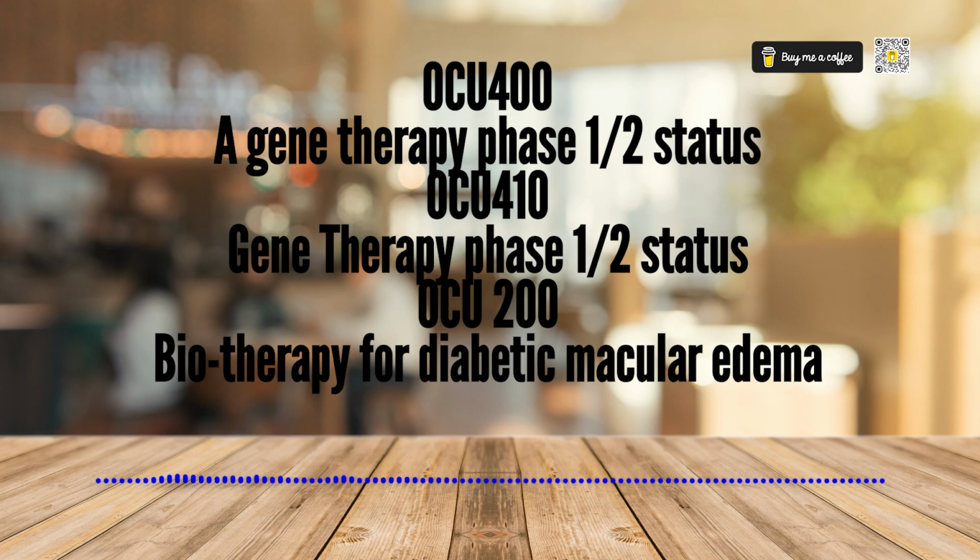We have OCU200, which is a biological therapy for diabetic macular edema and other diabetic conditions of the eyes, as well as age-related macular degeneration. There's OCU500, which is apparently an inhaled mucosal vaccine candidate for COVID-19. Nothing to do with eyes, but obviously they're stretching their way through everything and making sure they've got a diverse portfolio there. And the only branded one they have that I could find is something called NeoCart, which is a cell therapy for treating articular cartilage defects in the knee. Currently preparing for phase 3 trials.